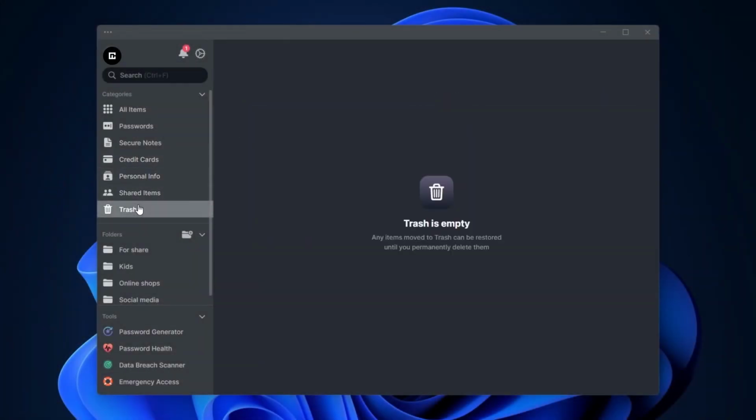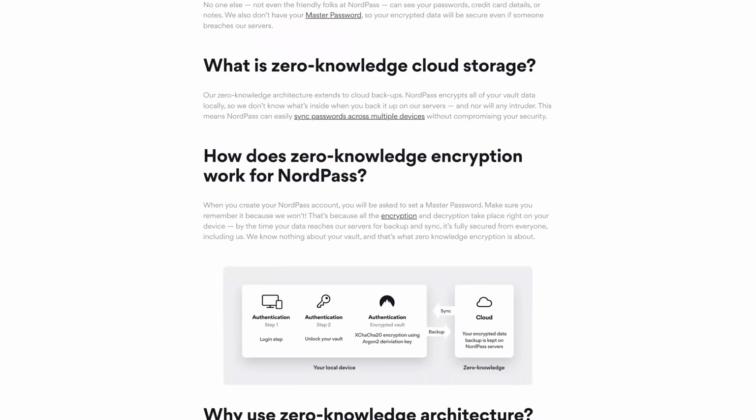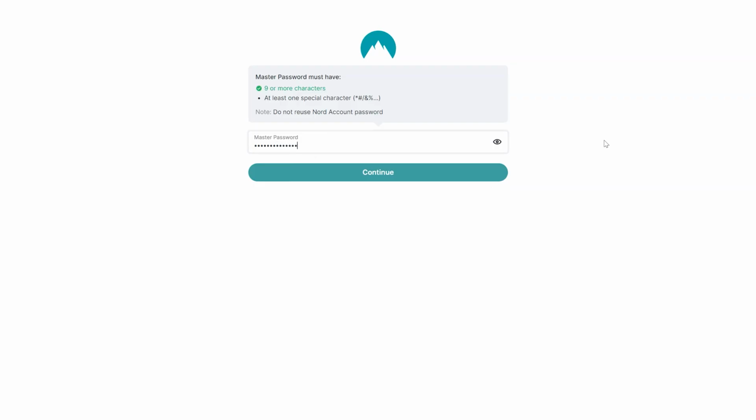But what I consider to be really important about this provider is their whole security infrastructure. It works on a zero-knowledge architecture and applies modern encryption. All that simply means is that only one person, you, can access your data. I'd be a liar if I ignore the fact that your password manager is only really as strong as your master password. This is where answering the "Are password managers safe?"